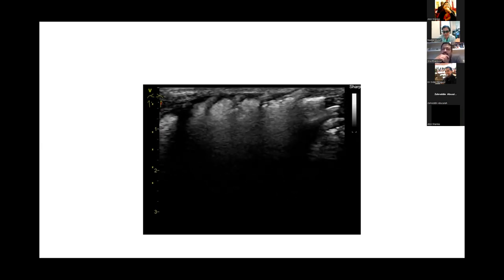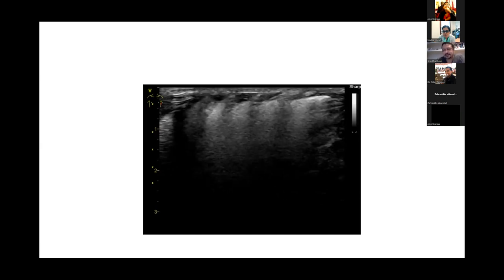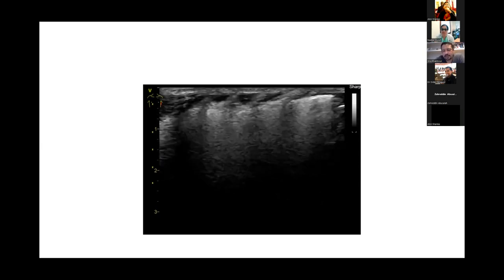Okay. So, Nadya, I know that some of the scans are not very accurate, maybe because of the position of the probe. But if you're going to report this scan, what are you going to write in the report? What would you write? Okay. So, I write in the pleura that the pleura is sliding and thick, mainly, like I could appreciate it, most of the slides were thick.